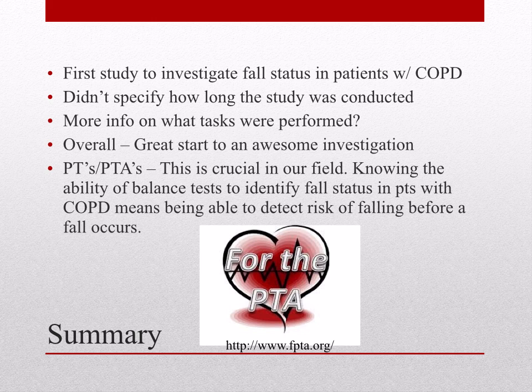Personally, I think that something like this should be done over a series of weeks so they can get their information and results as accurate as possible. And then I wish they would have given more info on what tasks were performed. They told us what balance tests they used, but I wish they would have dove deeper into what exactly they had their patients doing during the study. Overall, though, I think it was a great start to this investigation. This was done back in 2013 and 2014, so I would love to see if there's more research done on it today and if the results are different or not.